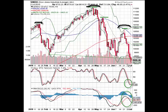So maybe that, in combination with this tweezer bottom right at this level, might bode for a move back up, but we shall see. Okay, with that, we're going to move over and take a look at the SPX.